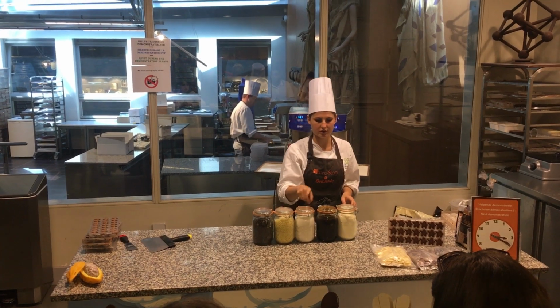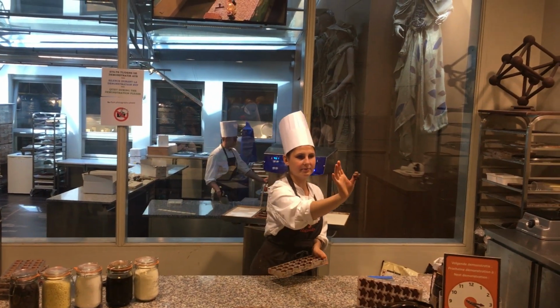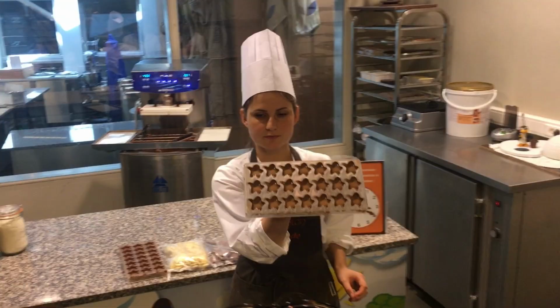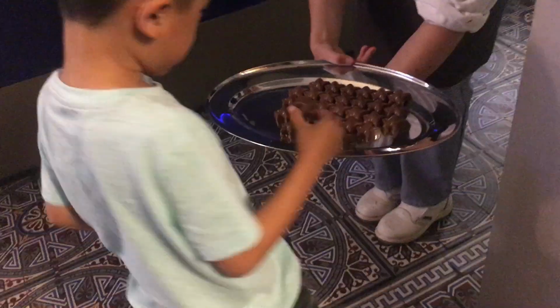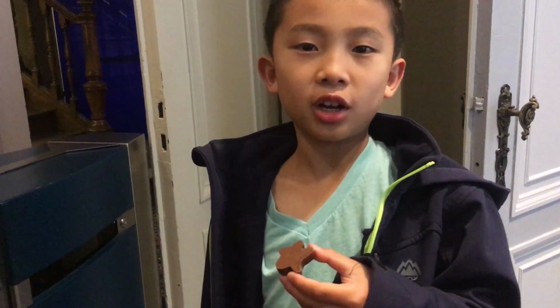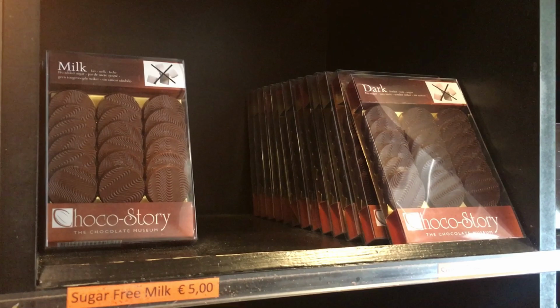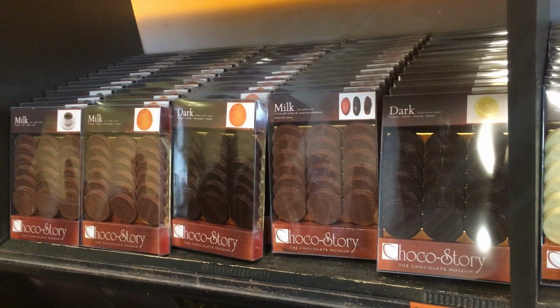Lastly, we're watching a chocolate making demonstration. And we gotta try some samples. I'm gonna take a bite of a chocolate praline. And if you're not sick of chocolate yet, you can buy more at the gift shop.